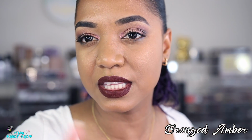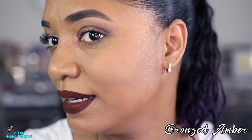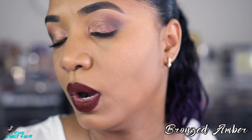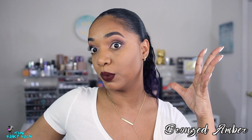I think this is my favorite highlighter from the whole bunch, just because it's so subtle on my skin. It's almost like I'm not even wearing anything. Can you see anything? You'd be like, why'd you bother putting that on? But it gives a glow without being stark. So here you have it, Bronzed Amber. You're like, where is it?